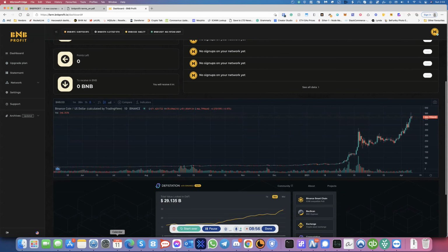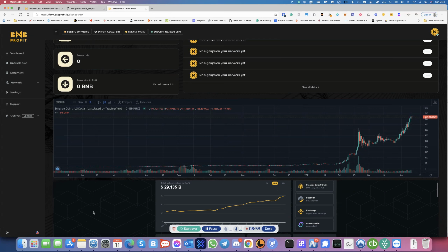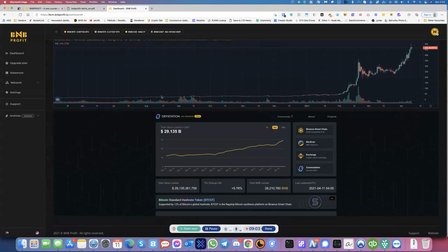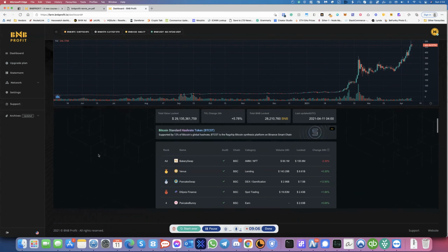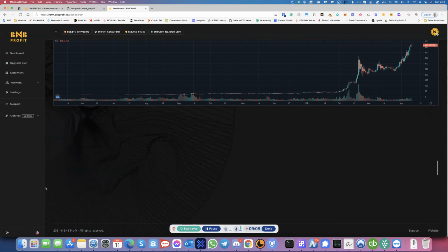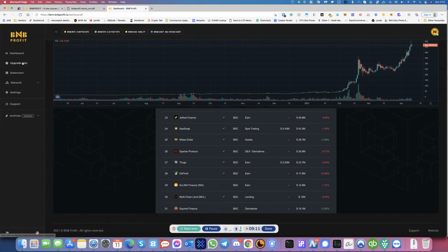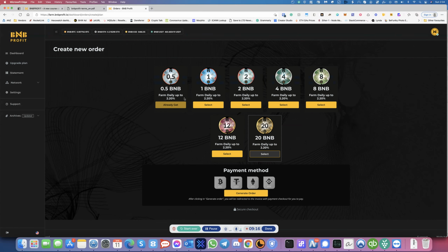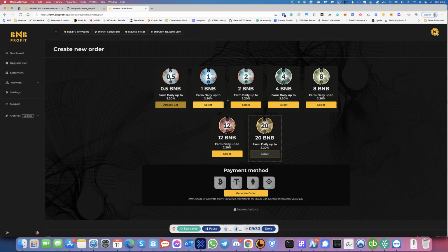On the bottom over here, it just shows you what the pricing is for Binance and so forth, and how much they're worth. It's just the charts here. So that's pretty much it. If you want to upgrade to another plan, you just click on upgrade. This is pretty much what I have. It says I've already got 0.5 BNB. But if you want to go up one notch, you can go up to 1 BNB and so forth.